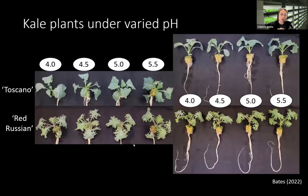Kale, the reduction of growth by lowering pH all the way to 4.0 was small. I think it was 10 or 20% reduction. The photograph doesn't show it clearly, because again it's a very mild reduction. But you can argue that 10 to 20% yield reduction is huge in a commercial setup. But anyway, this is the picture. Two varieties, I think Toscano and Red Russian, were tested in this experiment.